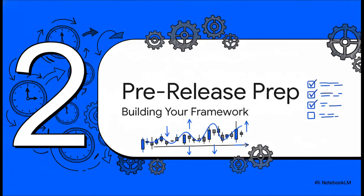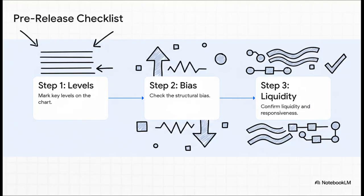Okay, let's get into the practical steps. Success doesn't just magically happen at 10 a.m. It's built in those 25 minutes leading up to the release. I'm telling you, preparation is everything. Your pre-release checklist is a really straightforward 3-step process. First, you're going to mark your key levels on the chart. Second, you check the market's structural bias to see if it's even primed to make a big move. And third, you filter for liquidity, just to make sure the market is functioning like it should be.